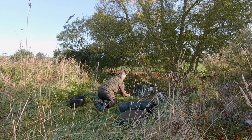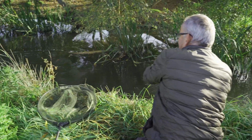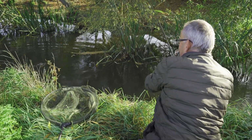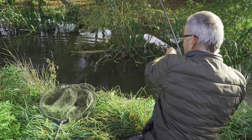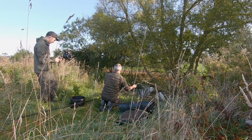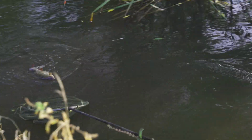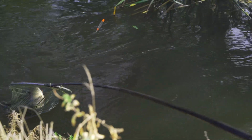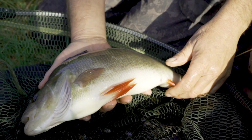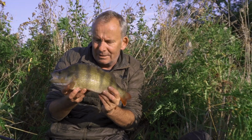We're into a fish, big perch as well. This is what we came for. Happy days. Tiny little river, big perch. Small streams, big fish, especially perch.